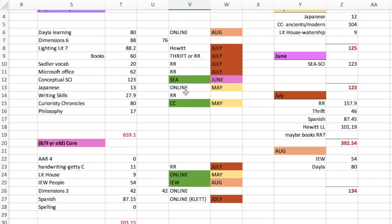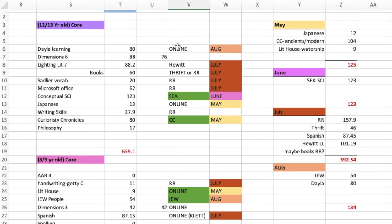So I will go through and label. For example, I'm getting handwriting, getting IEW. Where are those coming from? You can see on here. That's the price here. This is where I plan on purchasing it.